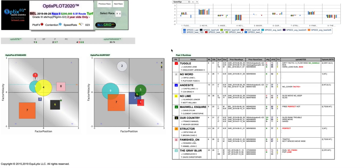This is race 9, the Pilgrim. This is the third leg in the pick 5. And you can see, if you look at the plot, we got a couple of horses here in surface and distance that don't plot, the 4 and the 8. But it's a 2-year-old race. It's got a red fit. And the reason is, there's not a lot of form on these horses yet.